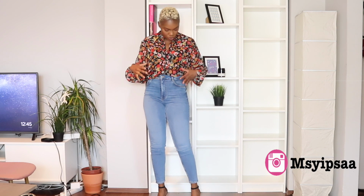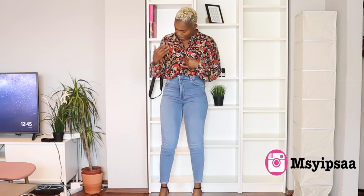So okay guys, this is the first top that I'm going to be showing you from the haul. It's this top with puffy sleeves. It is quite transparent, I think. I'm not sure, because when I hold it up it was transparent, but when I wear my black bra in it, it just looks just fine. I have mine in a size small.